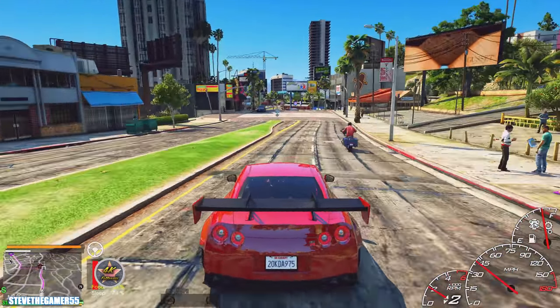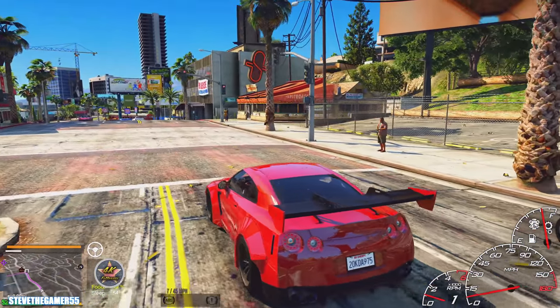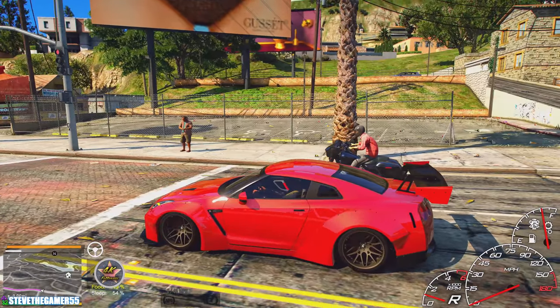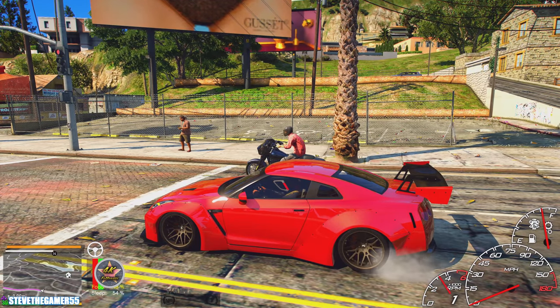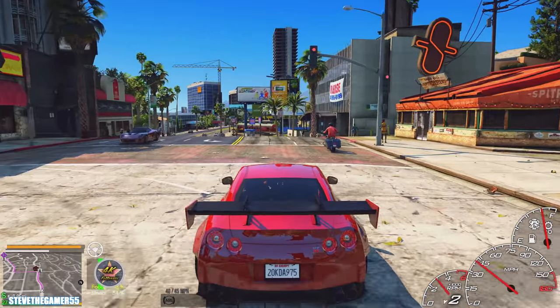But we got a red light. You guys think he's up for a race? Yo, why am I going against a bunch of bikes today, man? All right. You ready? Yo, none of them want to race. They just take the red lights.